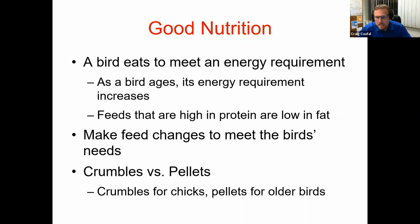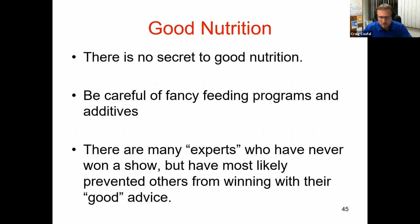Remember that birds eat to meet an energy requirement. So make changes according to the age of the birds. All right. Typically, we start birds off at a higher protein feed at the beginning with lower calories. And then as the birds age, that ratio reverses, right? Lower protein, more calories. Bigger birds, bigger bodies need more calories. So we have to make those feed adjustments by the age of the birds.